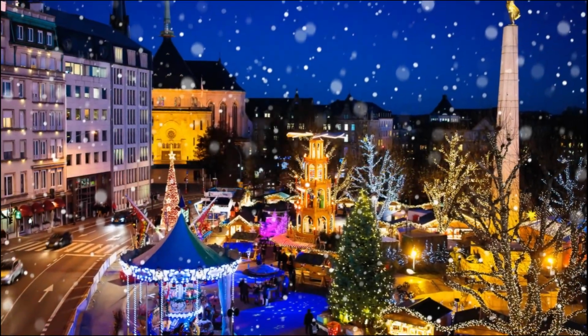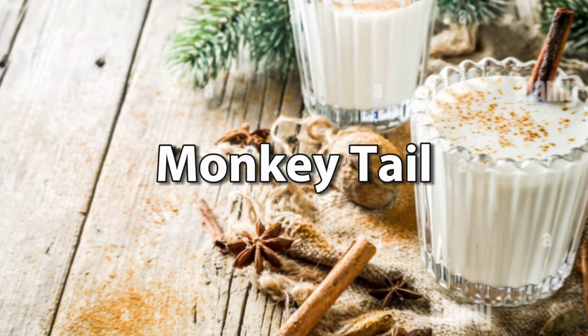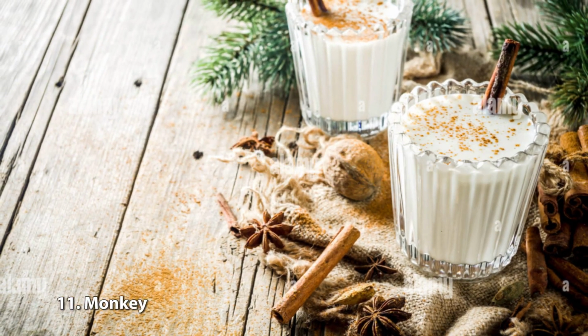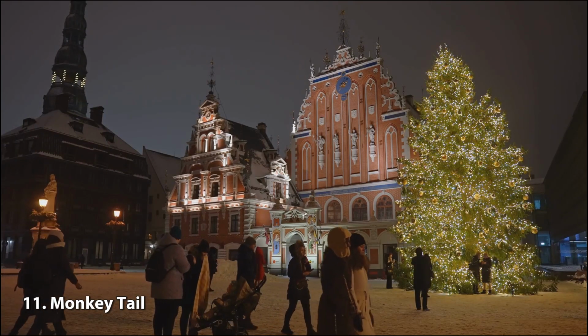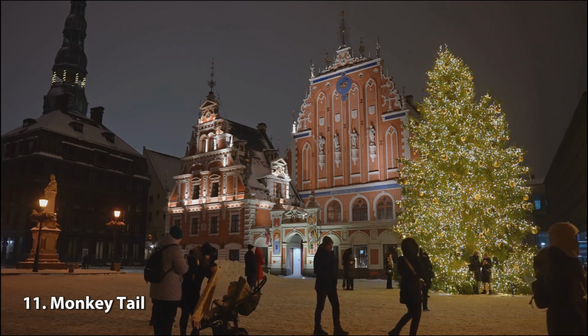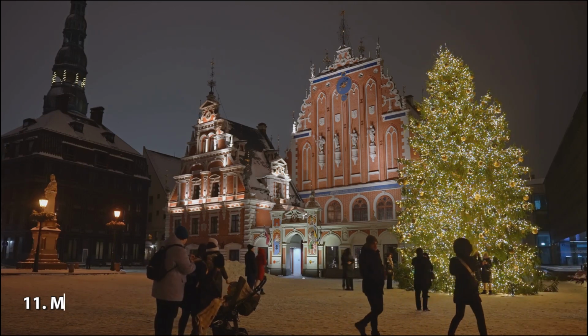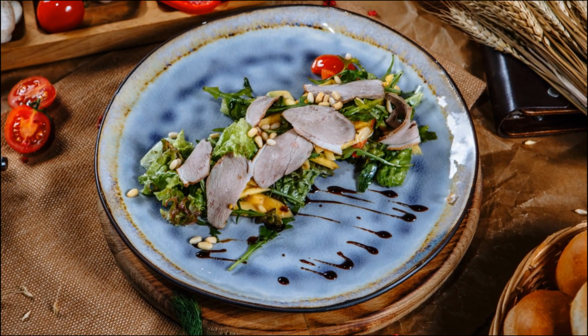Finally, we're heading to the last country's foods. First up, we have the monkey tail, a delightful concoction from Chile. Now don't let the name fool you, this is actually a creamy, vanilla-infused drink. It's a Christmas tradition that's as comforting as it is quirky, and it's often served cold to balance the warm, festive atmosphere.